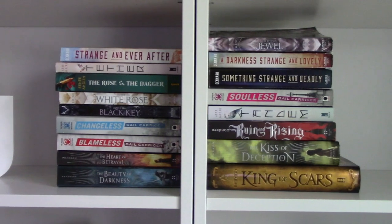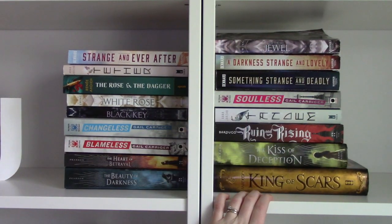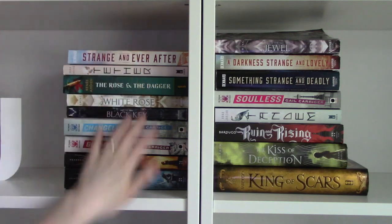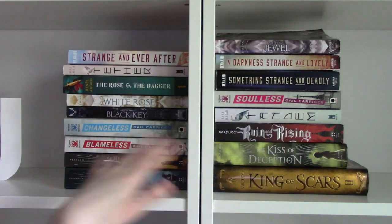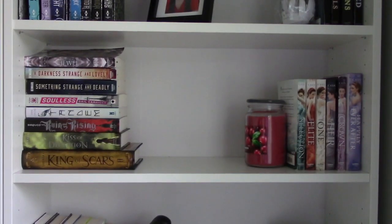So I'll point out next to this stack, these are all the books part of a series that I have read and that I have not finished yet. A lot of them are over here that correspond with the series. I kind of liked how they were right next to each other, so I did it that way. But now to the shelves overview.